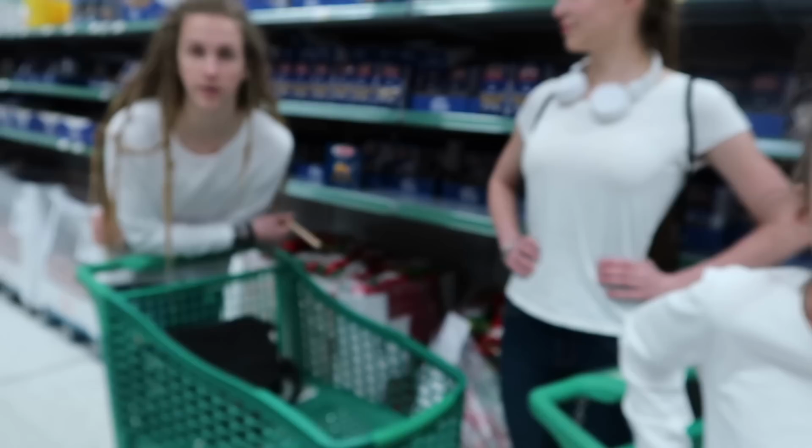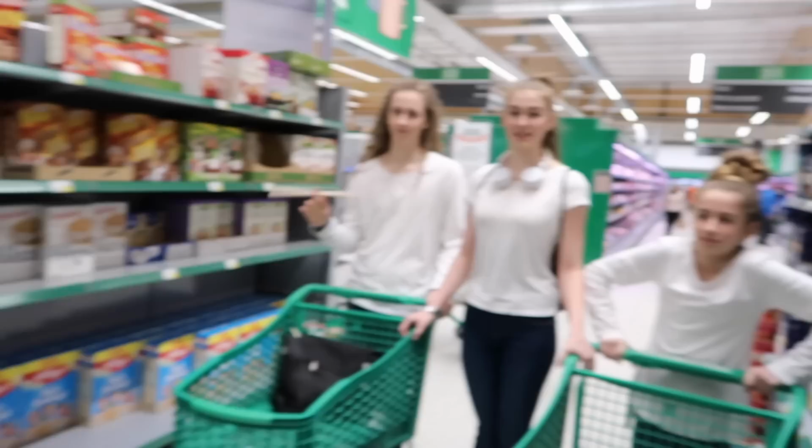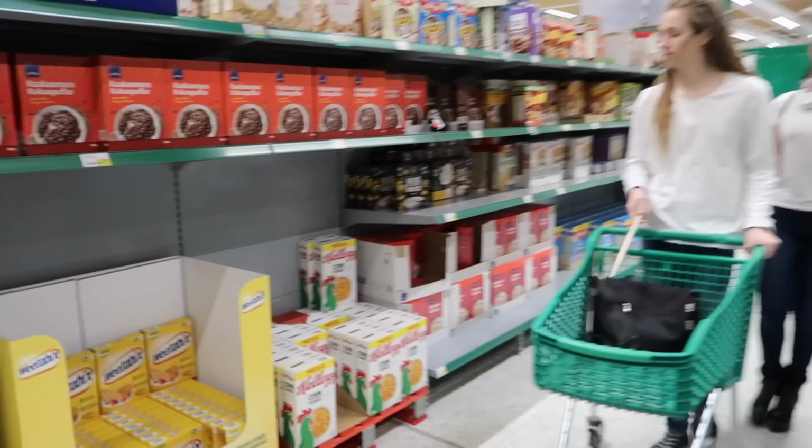Now having 10 children, you would think that we get a lot of cereal. Here's a cereal aisle. We never get cereal. Never. No one even thinks to go get it. Never ever. That's right. We never buy cereal for our children, never in the morning, never in the afternoon. Cereal has never been a part of our life for the last 20 years.